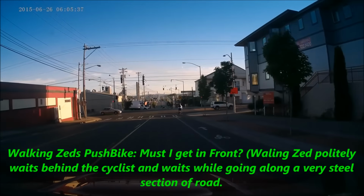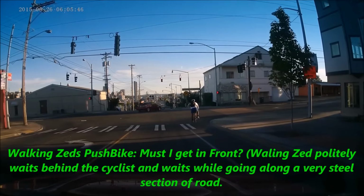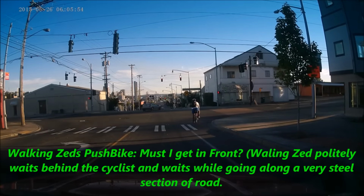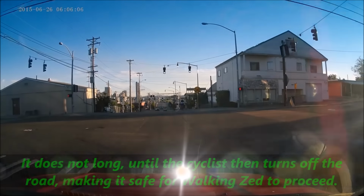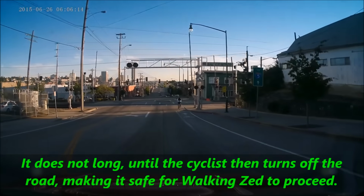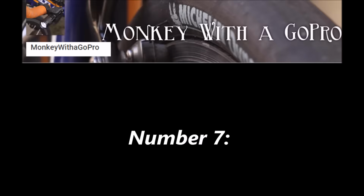And there was a traffic light that was red ahead, so at the end of the day, you still get to the destination around about the same point in time. Once the light changes green, Walking Zed's continues, and the cyclist turns off the road, so Walking Zed's doesn't have a long time to wait since the cyclist turns off the road to go onto a different street. So very good job to Walking Zed's.